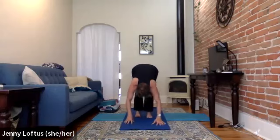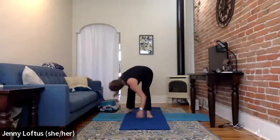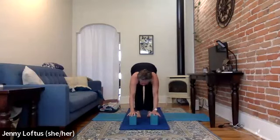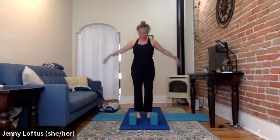And let's walk our feet forward and come into Uttanasana. Wag your tail, shimmy and shake, let things loosen and soften, bounce a little bit if you want to. All right, come to a halfway lift. The spine grows long and spacious. And then melt and fold again. Head is soft. Drop your seat, rise up, arms coming to the sky.